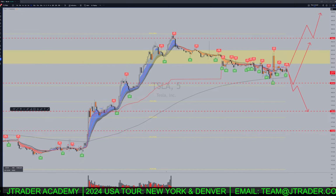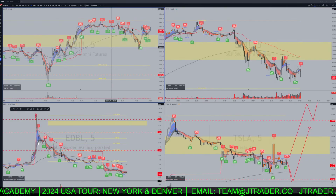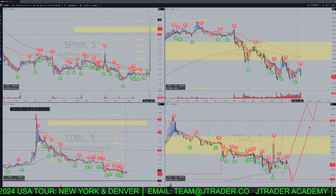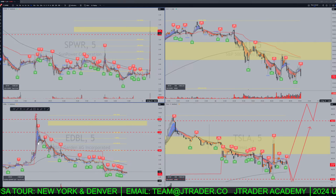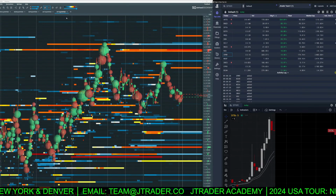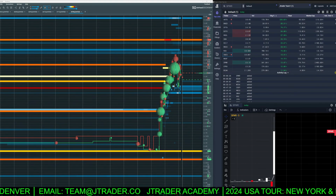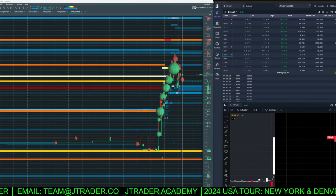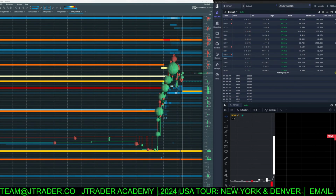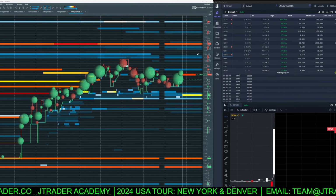Okay, so we have over here Tesla, we have ES. Ideally want to see an unwind over here of ES. Then we have SPWR, a small cap that is popping right now. So I'm watching this level on SPWR to trade it short. You're going to put Bookmap up. Let's see if we have a setup. So we have news over here on SPWR.